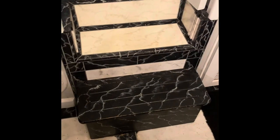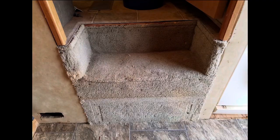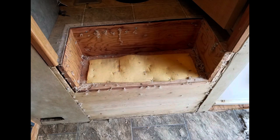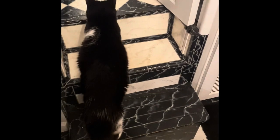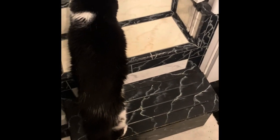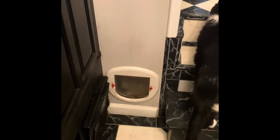This thing had carpet on it. And so all the woodwork you see, I totally redid all the woodwork there. This is the coolest thing ever.